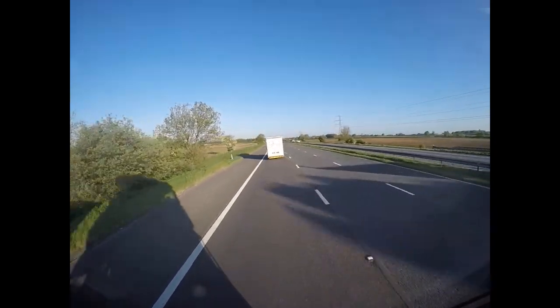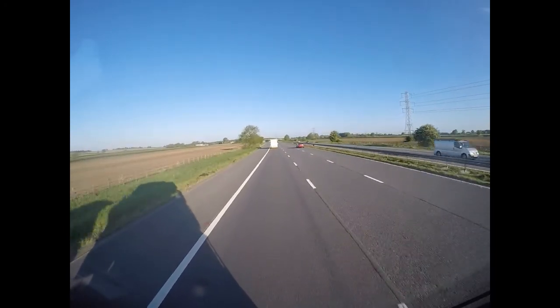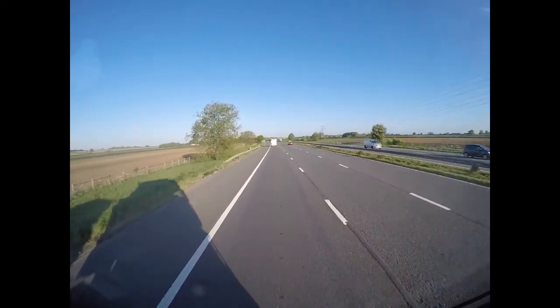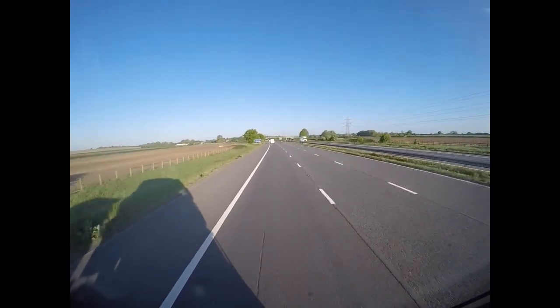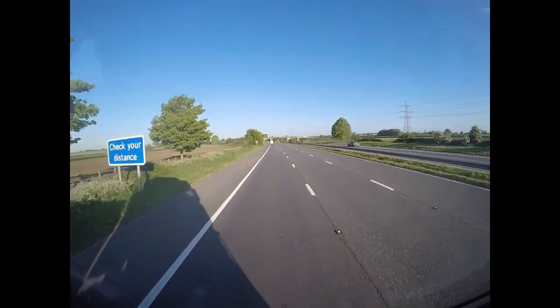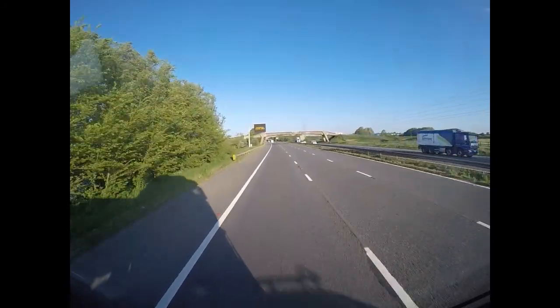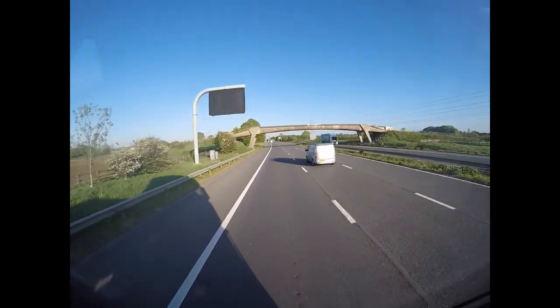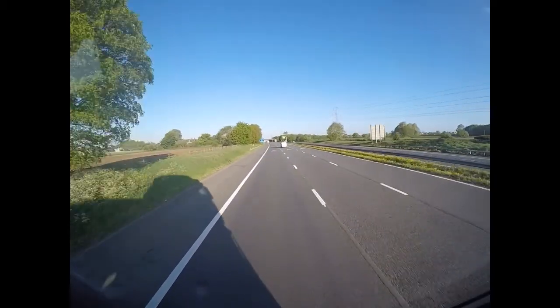A bit close. He left it to the last minute to pull out round me, scooted up next to me, and then came in quite close. Another gantry sign: essential travel only. Sign on the bridge: no Planet B. No, there is no Plan B, is there?